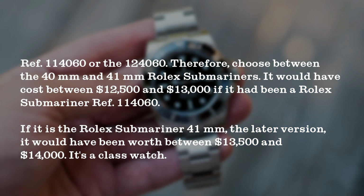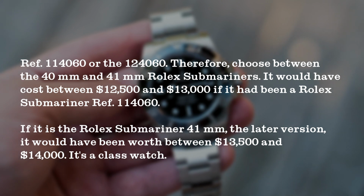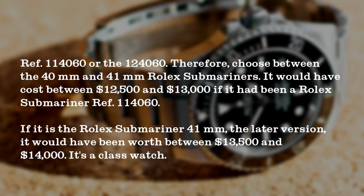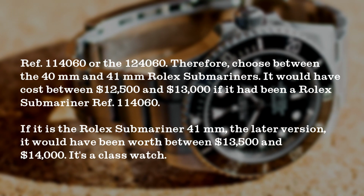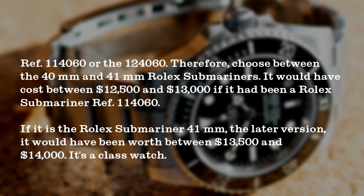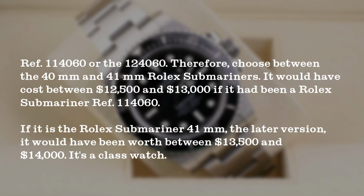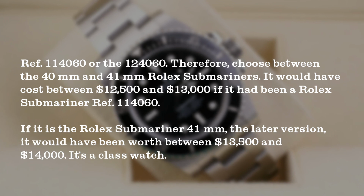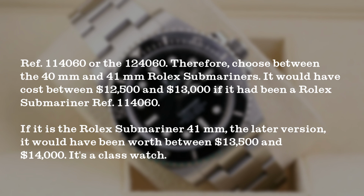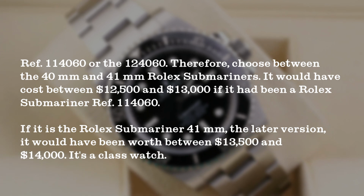Therefore, choose between the 40mm and 41mm Rolex Submariners. It would have cost between $12,500 and $13,000 if it had been a Rolex Submariner Ref 114060. If it is the Rolex Submariner 41mm, the later version, it would have been worth between $13,500 and $14,000.